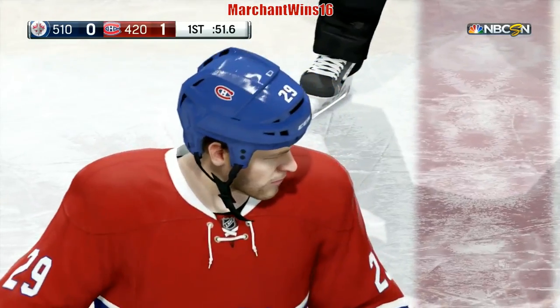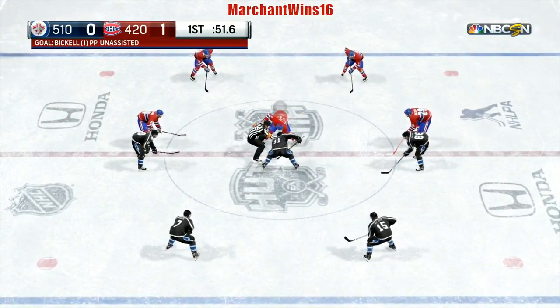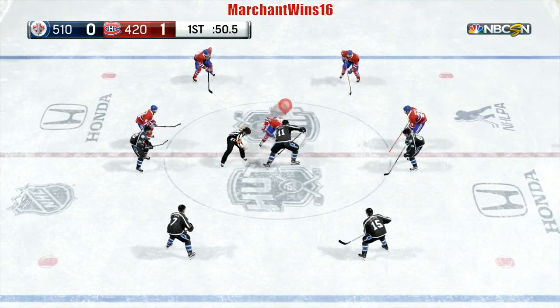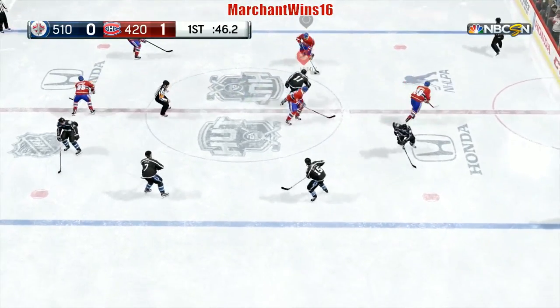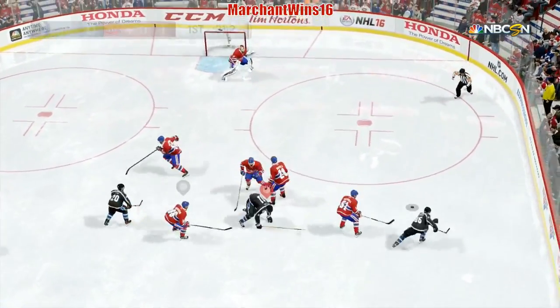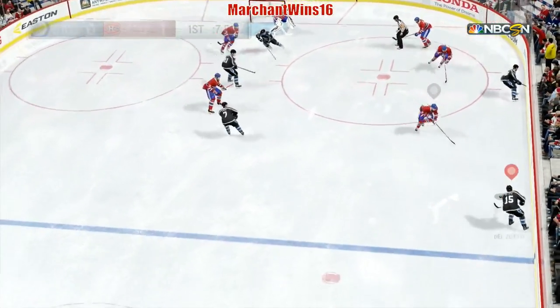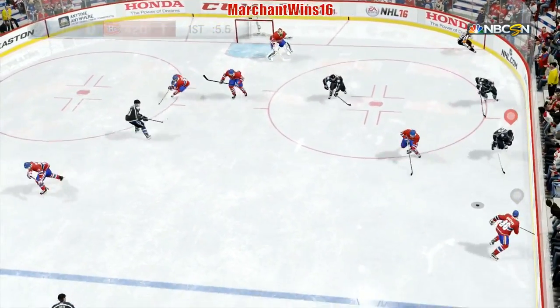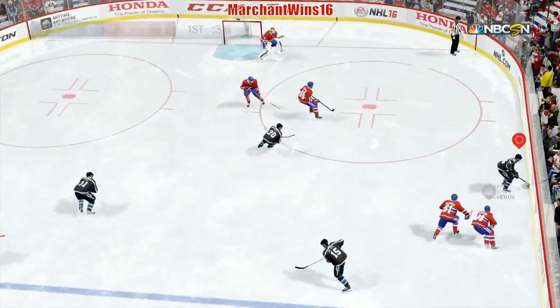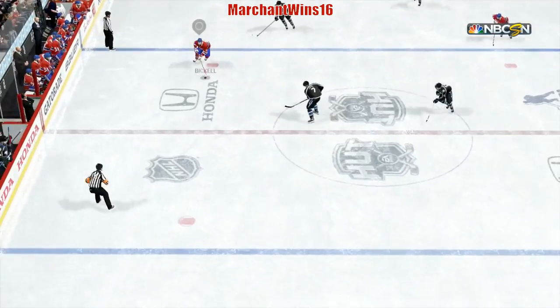Montreal's ahead by one goal here in the first period. A lot of time still left to play, but getting one and breaking the tie was huge. They win the draw and will now set up an attack. Takes that pass that was just slipped ahead to him. He pinned him to the glass. Possession taken by Delzato. Knocked right off the stick. Puck is thrown to Bickle.